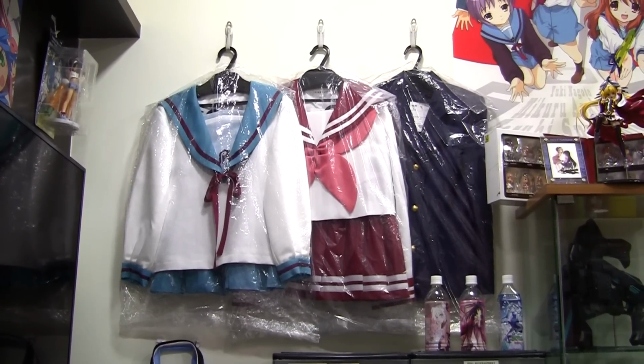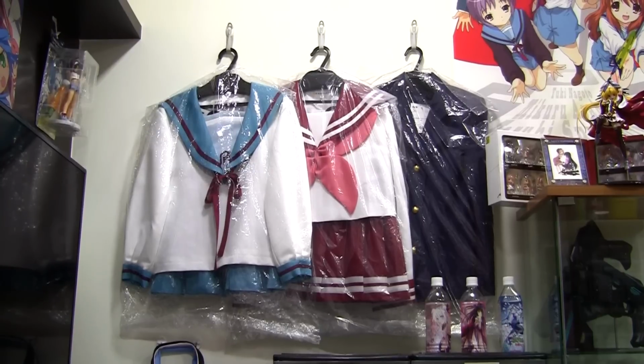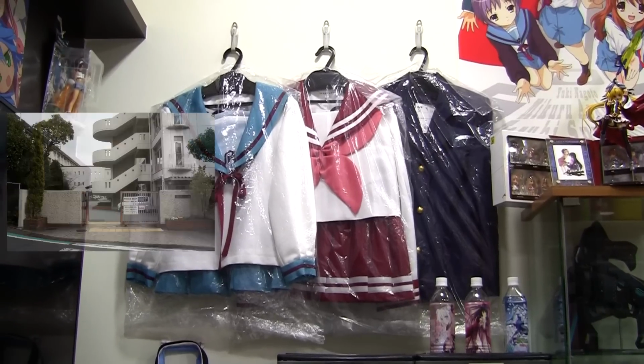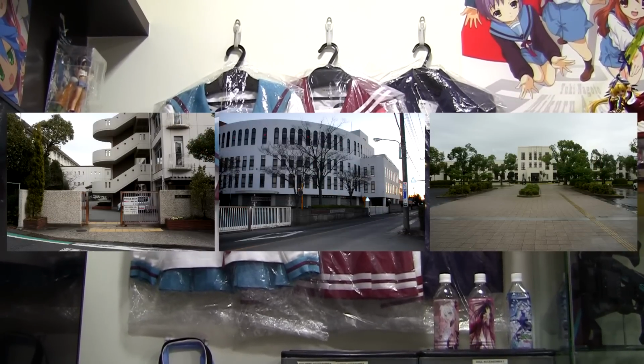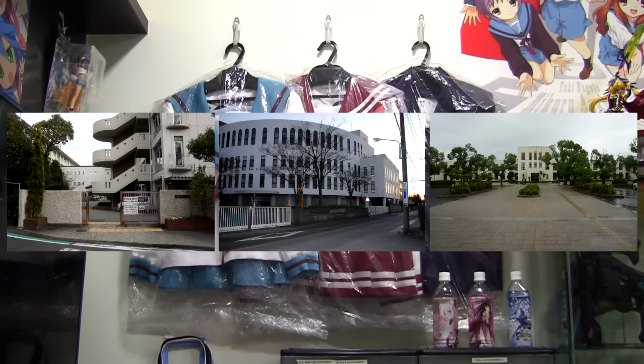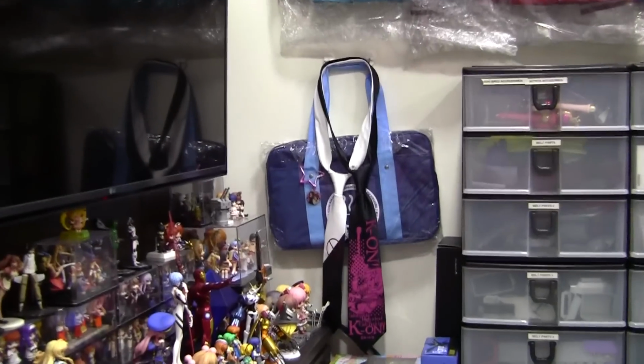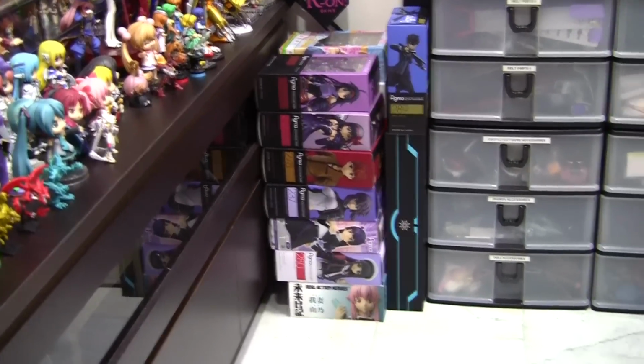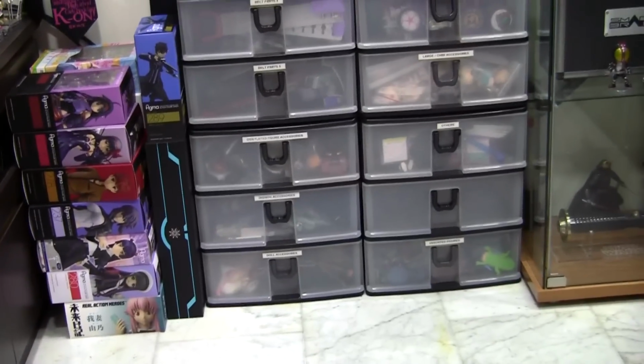Why these three series? Well, not only am I a huge fan of them, over the past decade, I've managed to visit all three real-life schools that the schools in the anime were based off of. Anyways, moving on, below that, we have the K-On! school bag together with a couple of anime ties and yet-to-be-opened figures. Next to them are my accessory drawers.